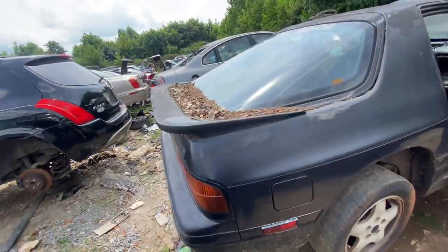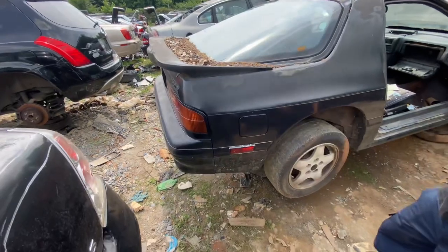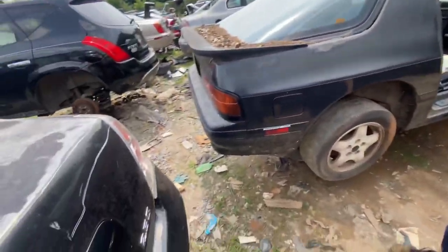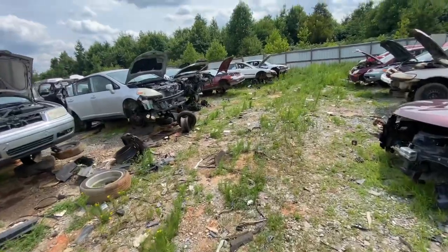Do you guys think this wing would fit on a CRX? I think it would. Or you could, like, make it a mid-wing on an EF hatch. You want to test fit it? No. That's a CRX right there. Where? You ready for it?